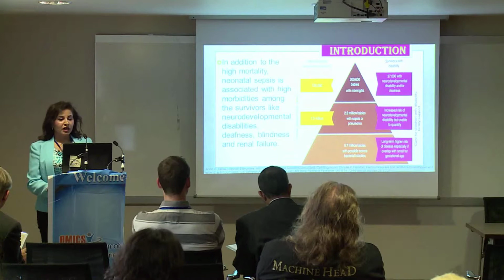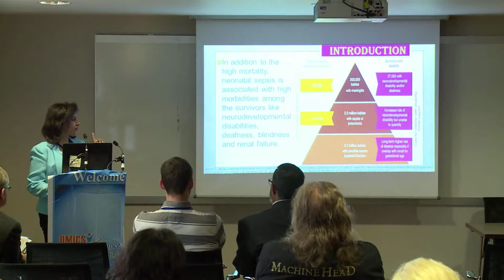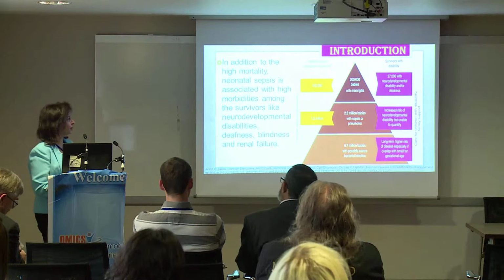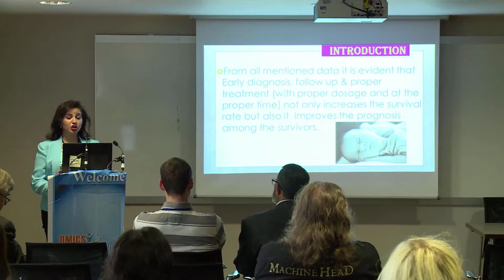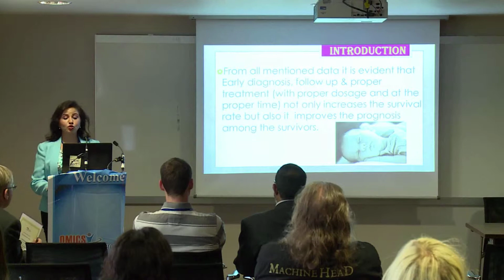Not only death is the problem, as this figure proves, but we also have a very high morbidity among the survivors, including neurodevelopmental diseases, deafness, blindness, and renal failure. So, from all the mentioned data, it is evident that the early diagnosis, follow-up, and proper treatment of sepsis not only increase the survival rate, but also improve the prognosis among the survivors.